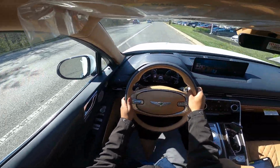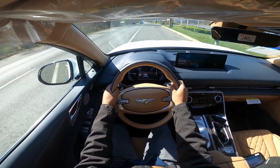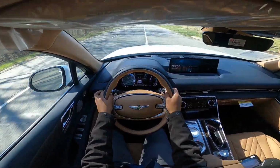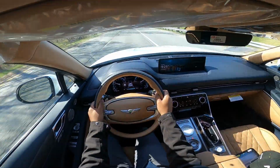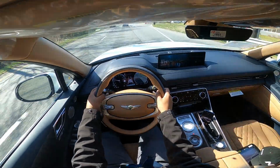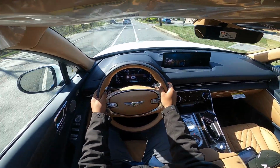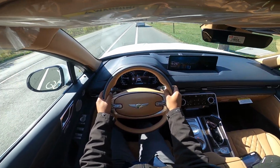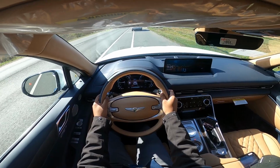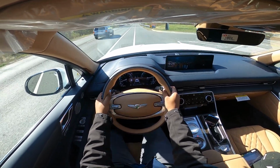Here, we're gonna go ahead and merge it. Wow, look at this. Wow. I mean, it just gets up on the road like no problem at all. Now the braking is obviously tuned for comfort. I mean, it's not like a strong gripping brake.